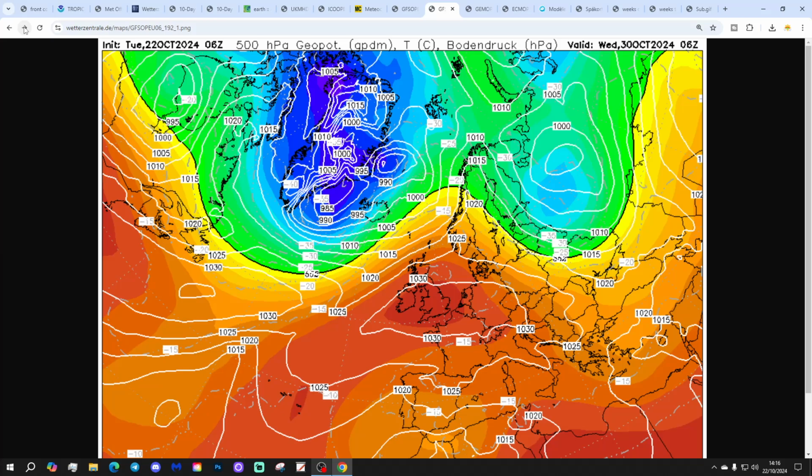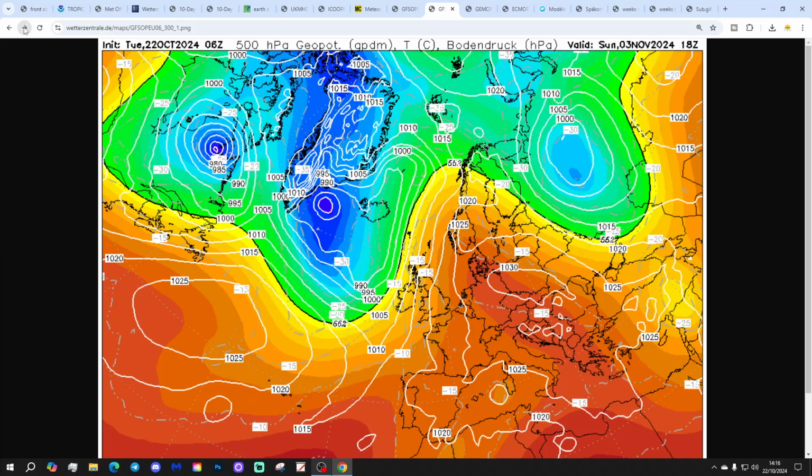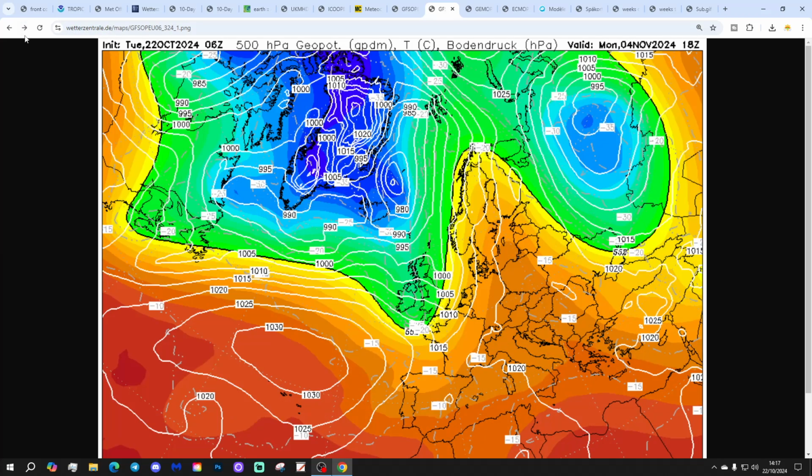That build of pressure continues up to day 10. There's always a chance of some frost and fog, maybe under the centre of that high pressure, though it is quite a mild ridge, so we might struggle to get frost going with that, but there might be some fog patches.